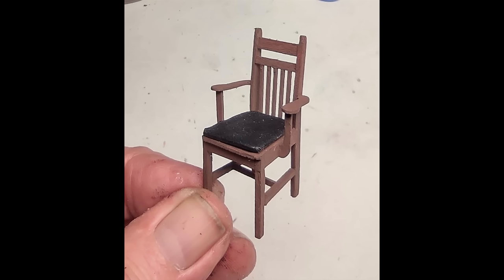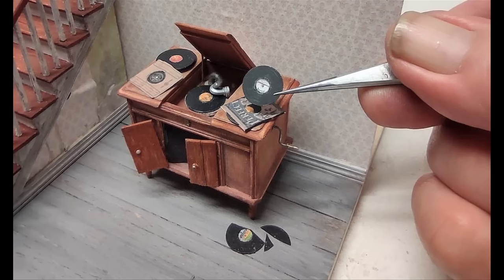And the miniature furniture, all built out of basswood. Yeah, isn't that neat? Little sticks of basswood. Look at the phonograph. That's mind-blowing. And the records are sheet plastic, and he stuck a pin through the middle of that, mounted them in the chuck of his Dremel, and then spun it around and carved the outside into a round disc, and that's how he made his records. Oh, my.